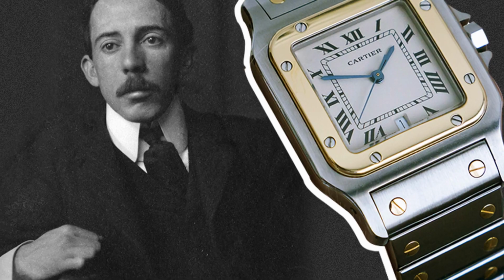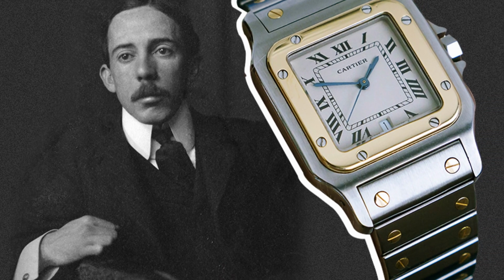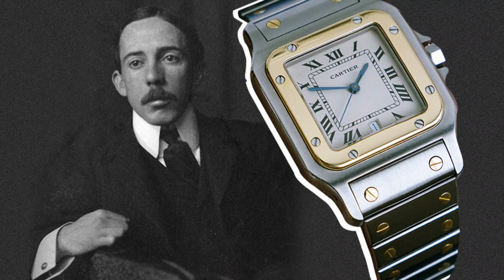If you wondered where men's wristwatches really began, this is it. The Santos de Cartier isn't just iconic, it's foundational. Totally. The year was 1904. Alberto Santos Dumont, a Brazilian aviation pioneer, told his friend Louis Cartier that he needed a way to check the time mid-flight without fumbling for a pocket watch.